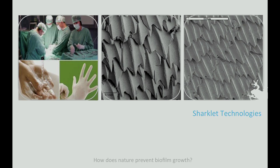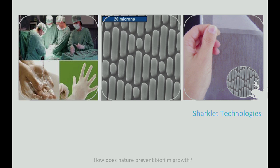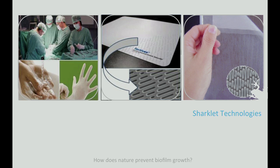So one company called Shark Technologies has actually mimicked this surface and created these amazing thermoform surfaces that can be applied to hospital surfaces and incorporated into things like hospital catheters and even into products and surfaces of products that actually prevent the growth of biofilms as opposed to killing the bacteria.